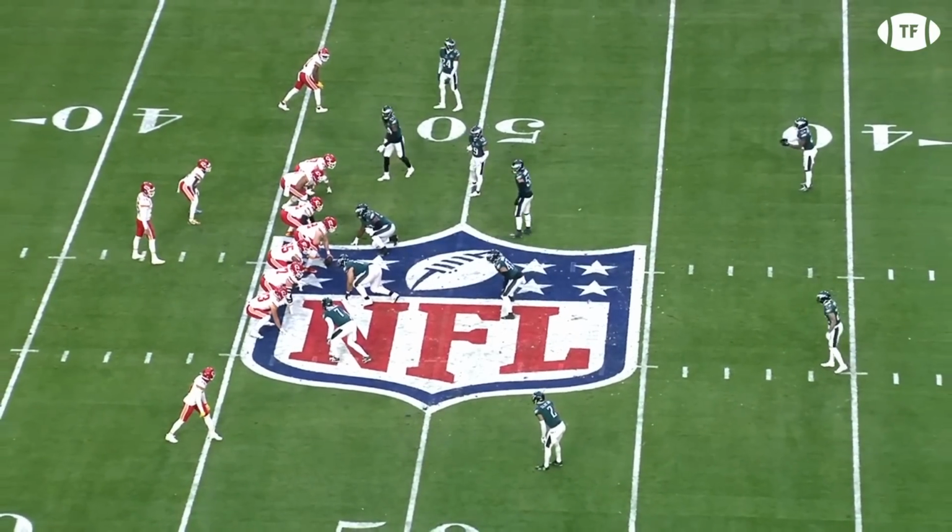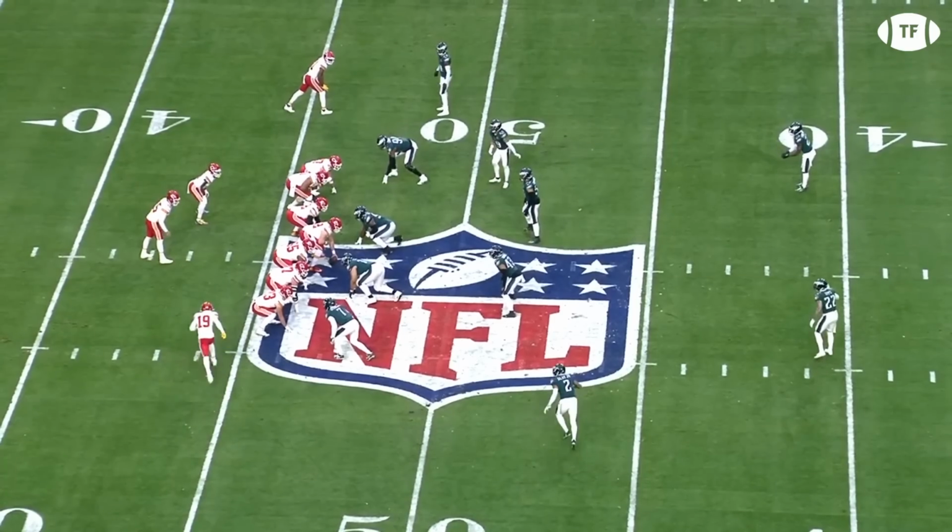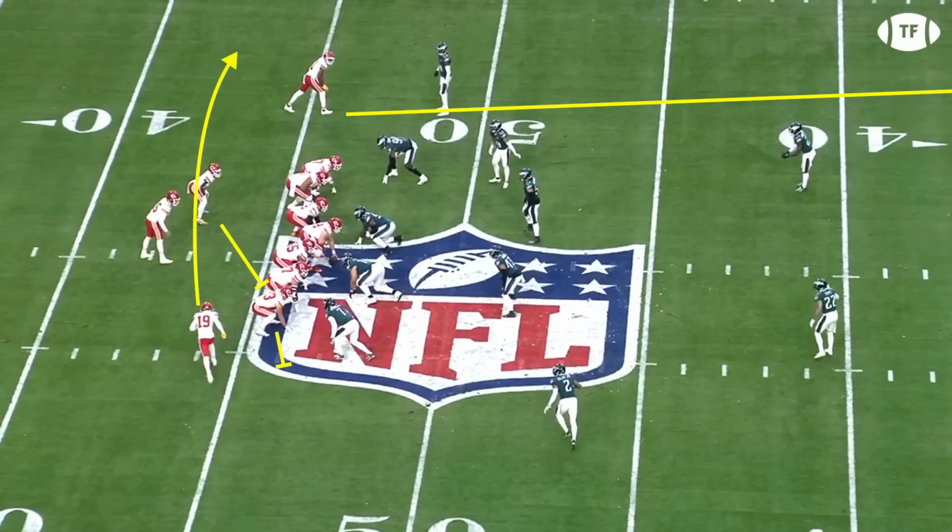This worked in sync with the play on the next drive, helping perfectly tee up a counter. Again, the Eagles are in that cover 6 look, and this time it's Kadarius Toney in motion. MVS goes long to drag the safeties with him. The flat has to sprint down to neutralize Toney in space, and this leaves Kelce one-on-one with TJ Edwards in a hell of a lot of space.